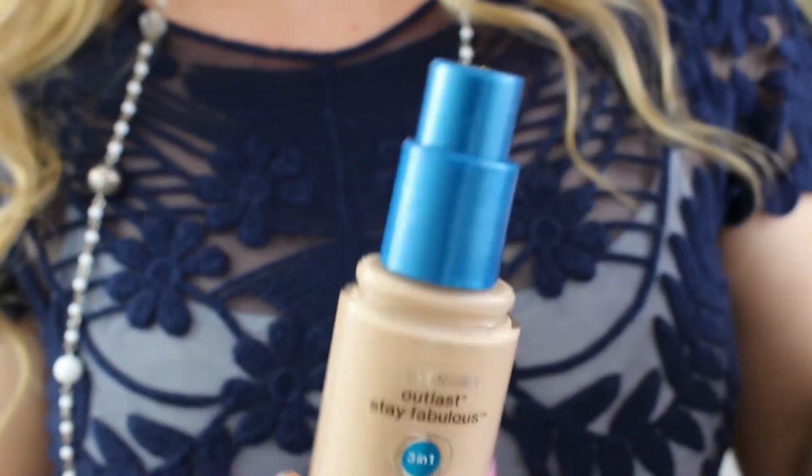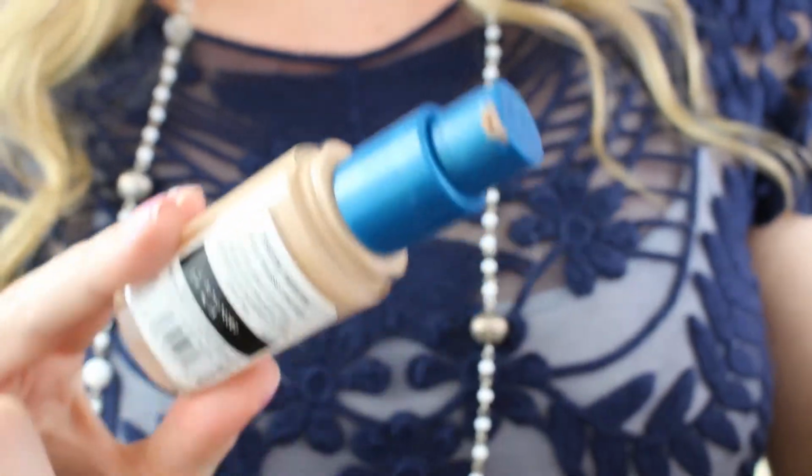So my first favorite product under $10 is the CoverGirl Outlast Stay Fabulous 3-in-1 Foundation. I've talked about this before in a video or two, but this is your 3-in-1 foundation. It's supposed to be a primer and a concealer and a powder. I don't know, there's 3 things in it. What's in it? I don't know, but it's really, really good. I like that it has a pump. Not a lot of drugstore foundations have pumps on it, so it's really easy to apply. I like to apply it with a beauty blender, and it's my favorite drugstore foundation.